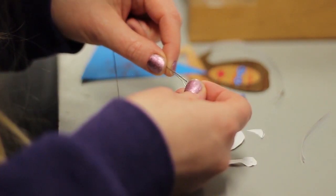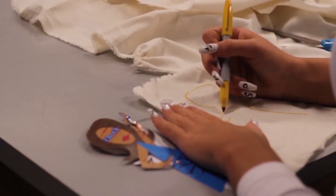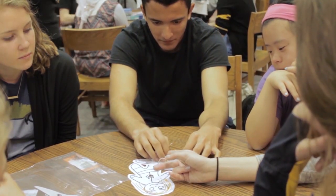Sewing this and making it into like a stuffed animal or like superhero will probably be the hardest part. I'm excited to see if they like it. I'm excited for Mac to see it, and I'll see if he gets excited about it. I'm excited to see how they react, if it meets their expectations. I hope it does.